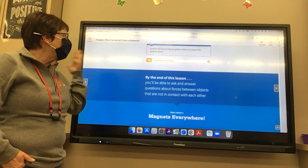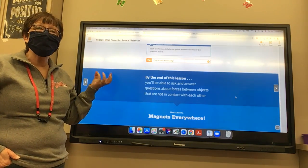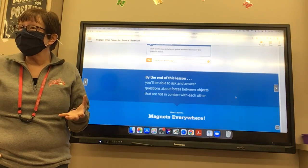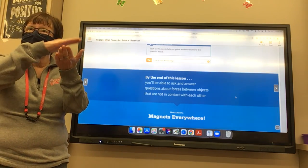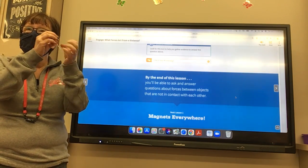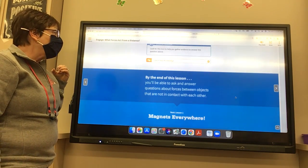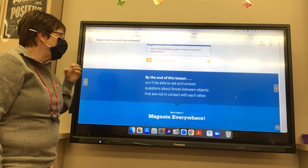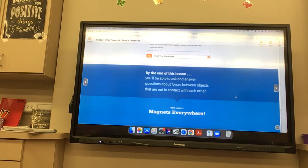Okay, very good. Now, by the end of this lesson, you'll be able to ask and answer questions about forces between objects because there's obviously some sort of force between those magnets that's keeping them from going together, right? From them meeting. And so you'll be able to ask and answer questions about forces between objects that are not in contact with each other. So our next lesson is magnets everywhere.